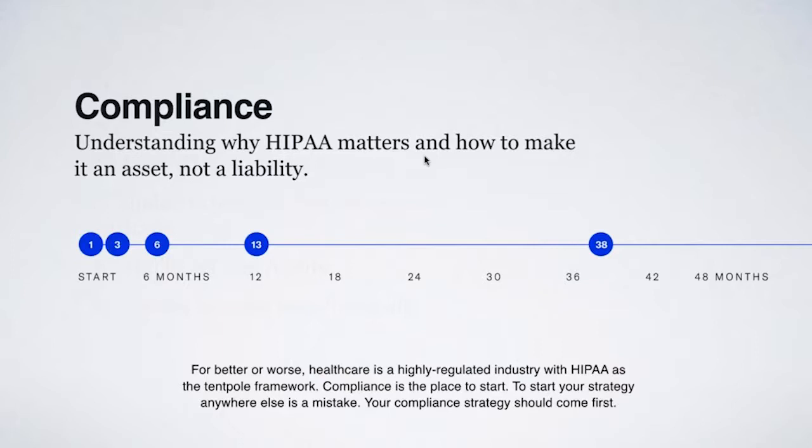And we believe that you really need to start with compliance, because if you can't, other than maybe a pilot to a very small clinic, somebody who might not be too concerned with scale, you really can't get much of a foothold anywhere if you can't demonstrate compliance. So we recommend that people start here first.